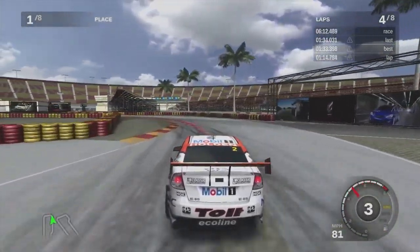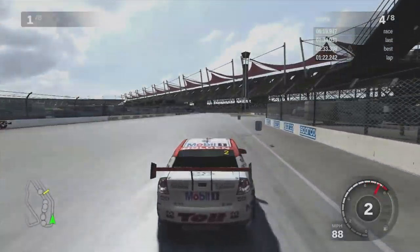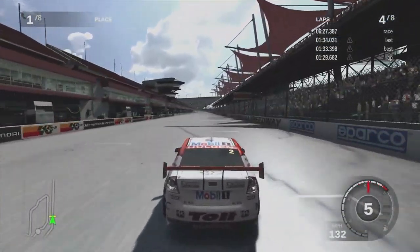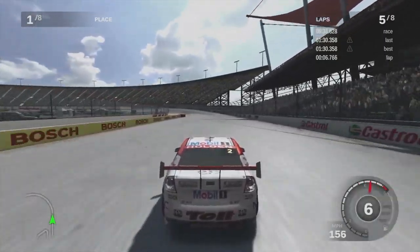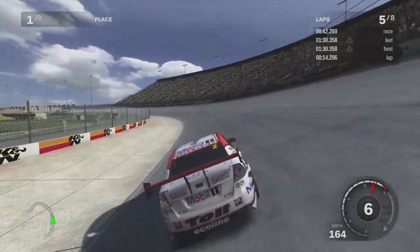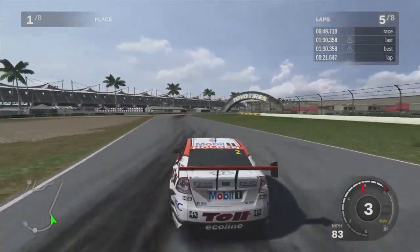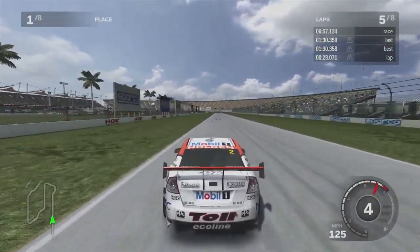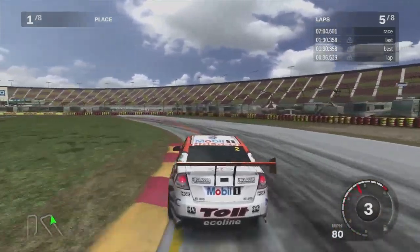Not bad. We've got 4 more laps left to go after this one. Bloody hell, these races are much longer. Alright, not bad.